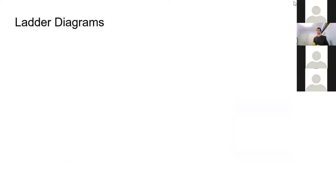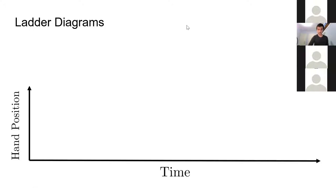And so when we're looking at these, we have to watch videos of the juggling to understand what's going on. But there's a way to compress all this information into the 2D plane. And that's what's known as a ladder diagram. And so we're going to talk about a different way of visually representing these juggling patterns now, which is helpful for understanding what's going on. Okay, so we're going to have two axes.